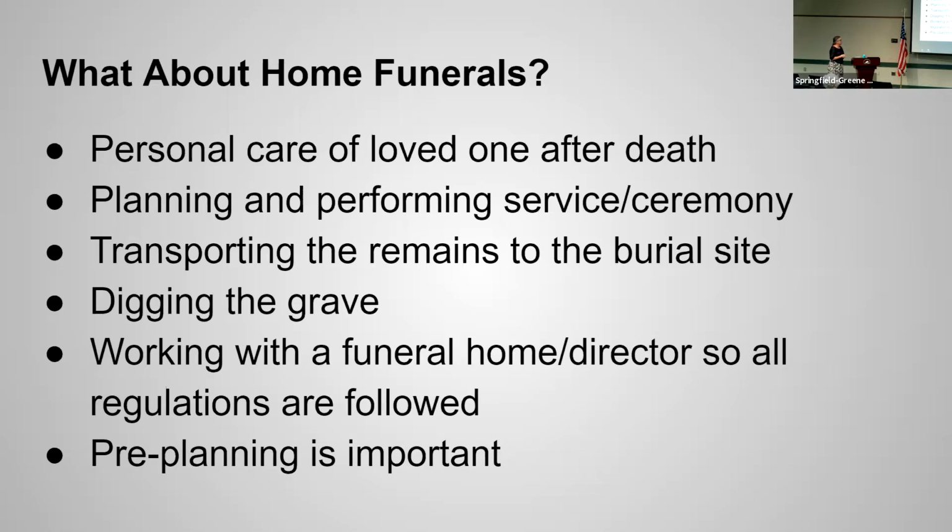It's a good idea to work with a funeral home or the funeral director so that all regulations are followed. Different places have different regulations. Again, there's no state law that says you have to be embalmed. There are laws about where people can be buried and about what can happen to the land where people are buried. So it's good to pre-plan and to know what your options are before you get there.